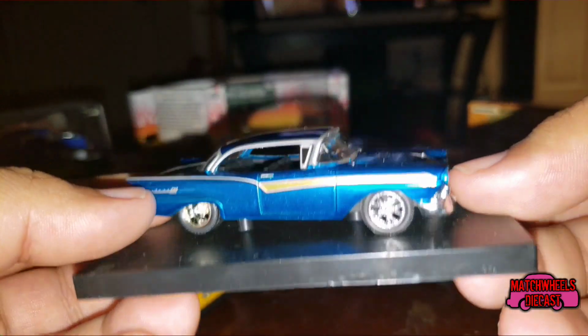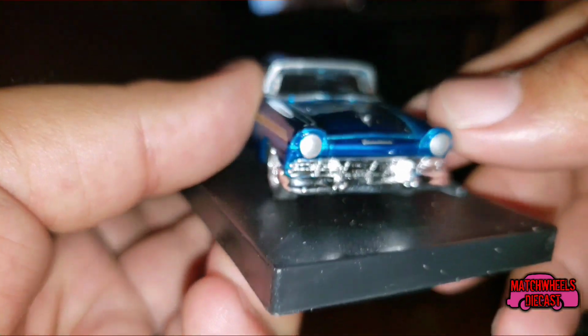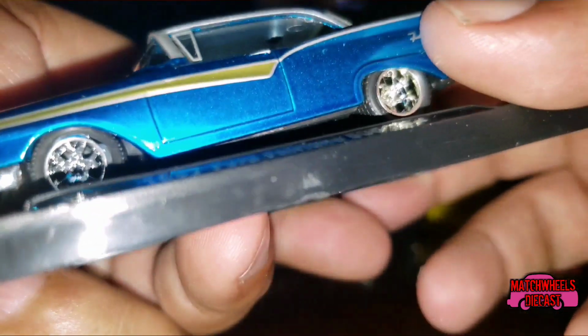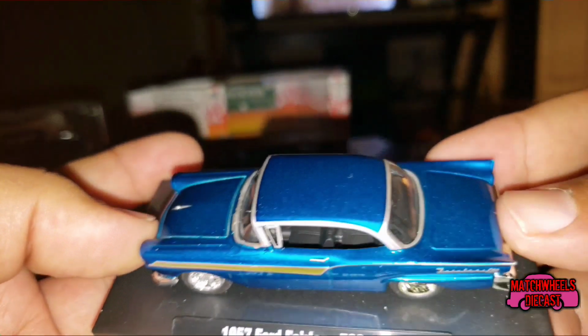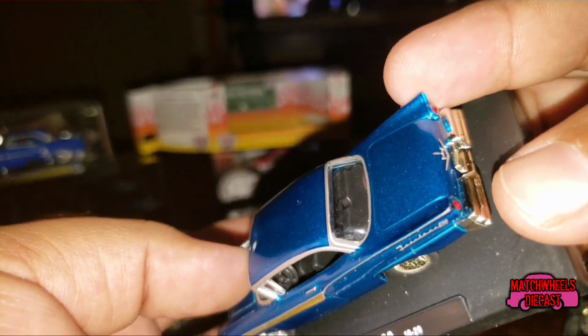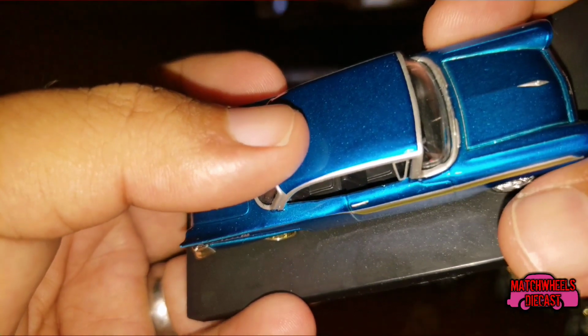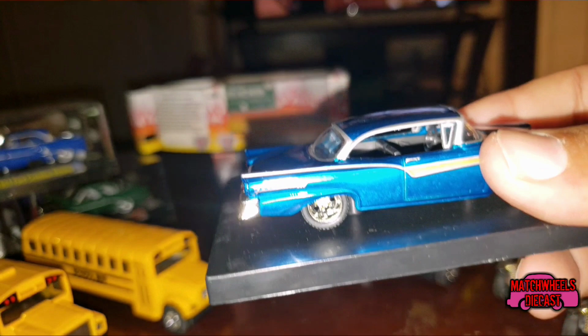Now, this one is in a really nice blue color. Unfortunately, nothing opens on it, be it the hood or the trunk or the doors. But it does have rubber tires, and you really can't see it because it's on the base, but the rear rubber tires are like super wide. This thing was actually kitted for drag racing. Yeah, but unfortunately, nothing opens on this thing. Just really nice blue with some gold and that chrome trim.